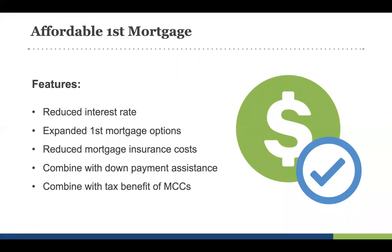They can sometimes be combined with the tax benefit of a mortgage credit certificate, or MCC, which we're going to look at next. But some of these affordable first mortgage programs also offer on the first mortgage reduced interest rates or expanded first mortgage options. So, for example, the HFA Advantage or HFA Preferred programs that are only available through HFAs or housing finance agencies. That's typically your state housing agency. And some of those come with reduced mortgage insurance costs.